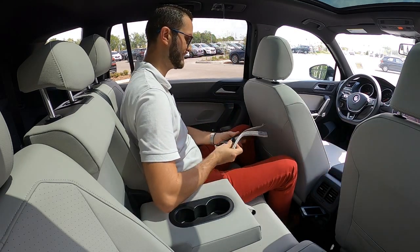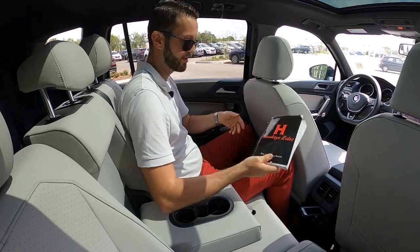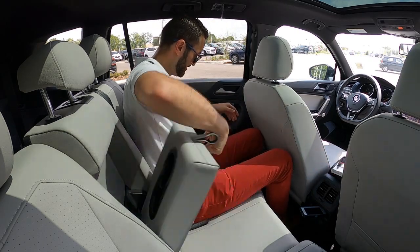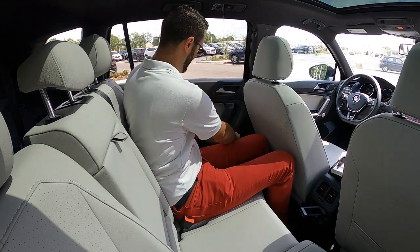Rear of this Tiguan SE R-Line, it's pretty spacious for a second row in a small compact 3-row SUV. It's not necessarily the best. However, you do have some storage space here, so you can put like a notebook or something like that. A couple of cup holders here. You can fit more than 2 drinks in the door panel, which is really nice.